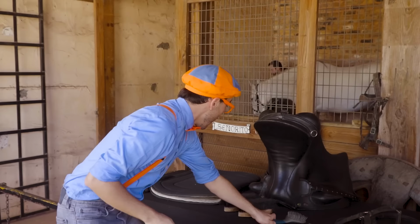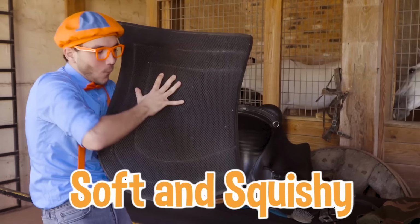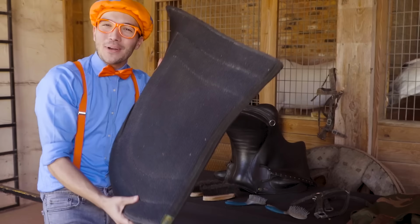Whoa, and look at this. This is everything we need to put on the horse. We have the saddle pad. Yeah, this saddle pad is really soft and squishy. Ooh, squish, squish, squish, squish. And this goes on the horse first to make sure that the saddle is super comfy. Yeah. Whoa, and look at it.